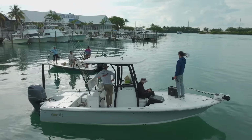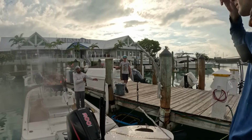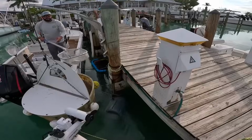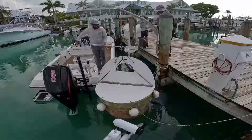So after we grabbed Aaron and Ryan's fish, this nice gentleman, Captain Anthony, called us over to his boat, and he was nice enough to give us 4 to 5 dozen pilchards. So a huge shout out to Captain Anthony and his son, Anthony Jr.